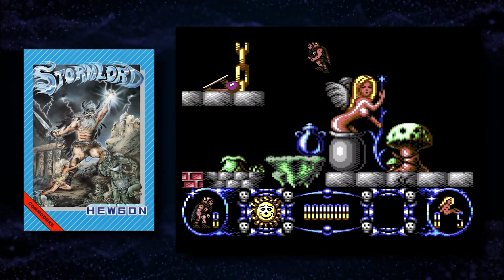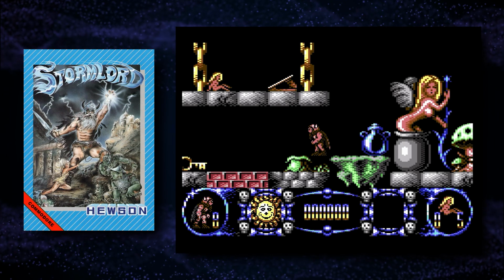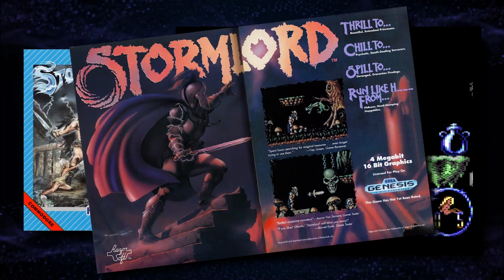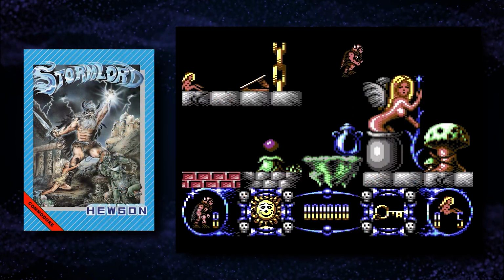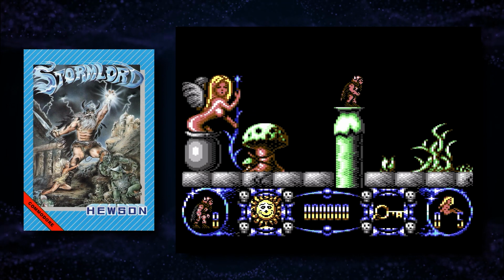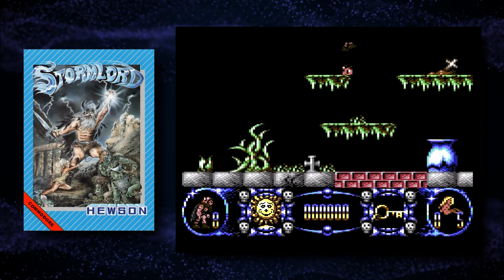The last game in this collection is Stormlord, and it was released by Yusen in 1989. And this is a game I've known about, but only from the game magazines I read at the time. So I only really knew this as the game with the naked fairies. On top of that, I knew that this was a game that was on the Amiga and the Sega Genesis, but I had no idea this game was on the Commodore 64 until I saw it listed in this collection.